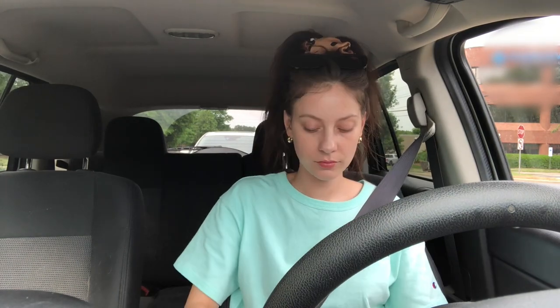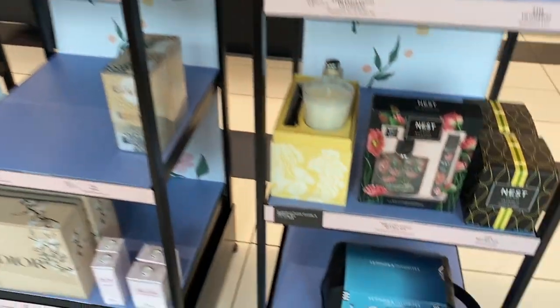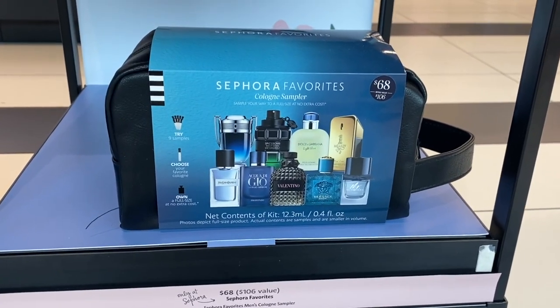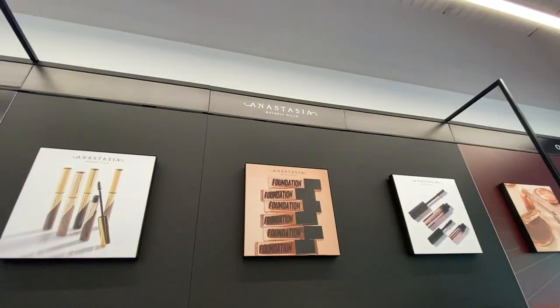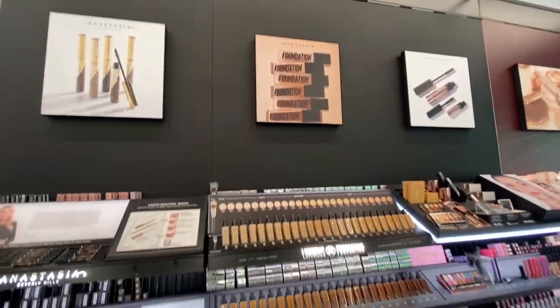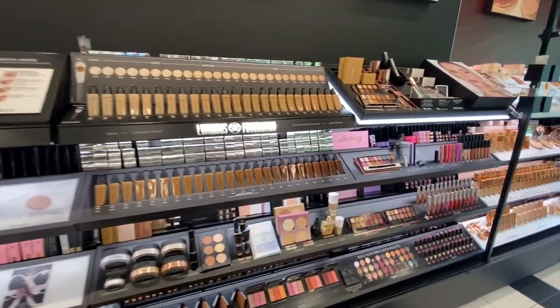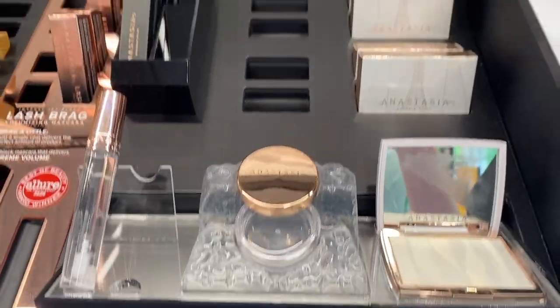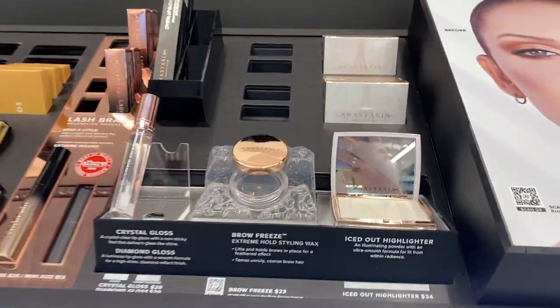So I'm on the way to Sephora to go get Chris's birthday gift. So I got Chris one of the Sephora Favorites sets, and this is the cologne sampler. And then I also wanted to go over and check out the Anastasia section, because ever since I posted my birthday get ready with me, I've been on the hunt for the brow freeze from my sister-in-law, and of course it's still sold out.